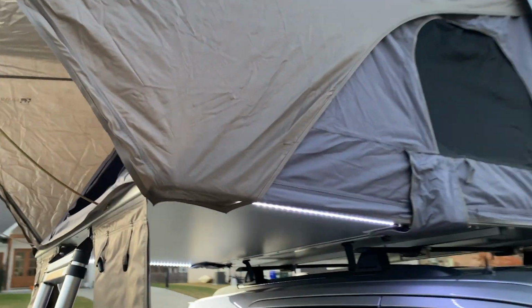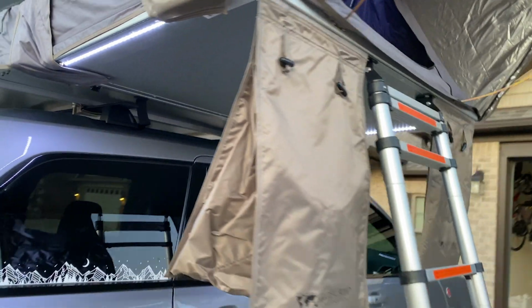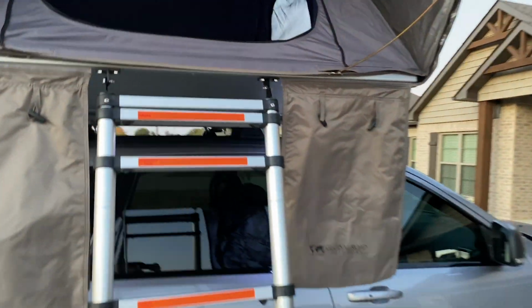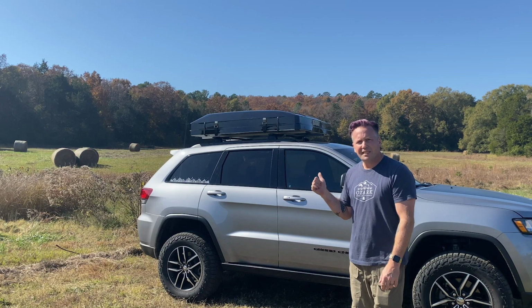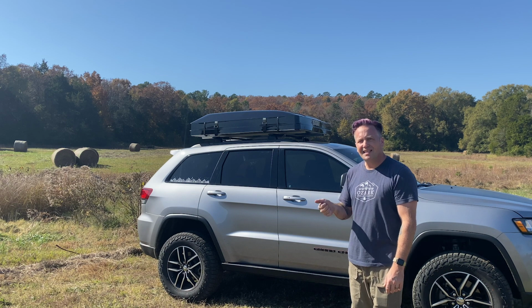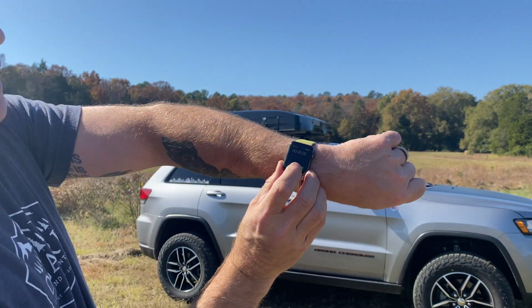It even has built-in lights underneath both sides. That's handy. Big old boot bags. And inside, it has lights inside too. Let's take a more detailed look at the Global Road Outdoors Sidekick 1. And just for fun, let's see how long this takes to set up. Got my stopwatch here, and go.